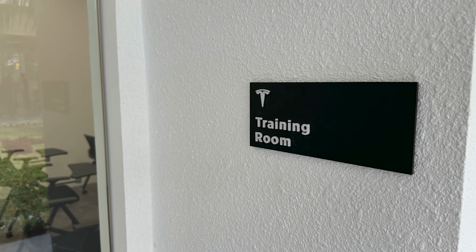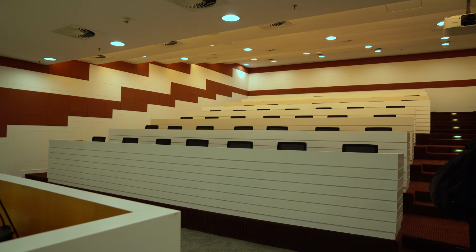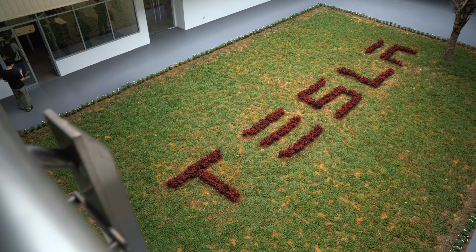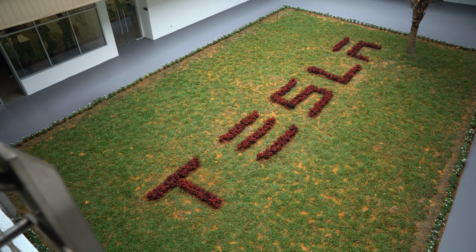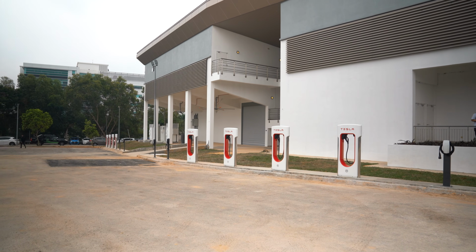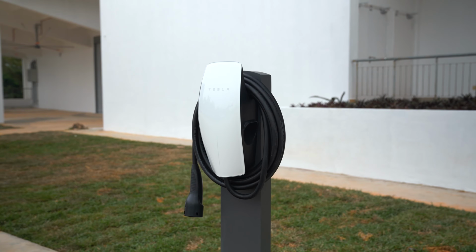Meanwhile, you can spot several training rooms, working areas, as well as a 200-seater auditorium. There is also a nifty flower arrangement in the shape of the Tesla logo within the open area at the middle of the two-story centre. The Tesla Centre Cyberjaya also houses 20 charging bays, featuring 8 superchargers and 12 destination chargers.